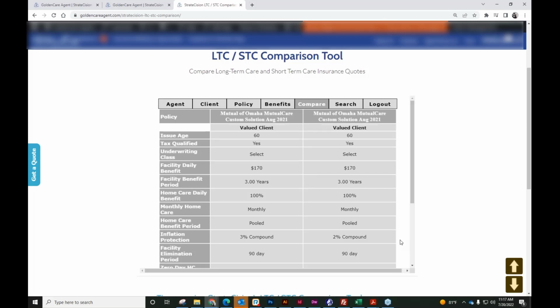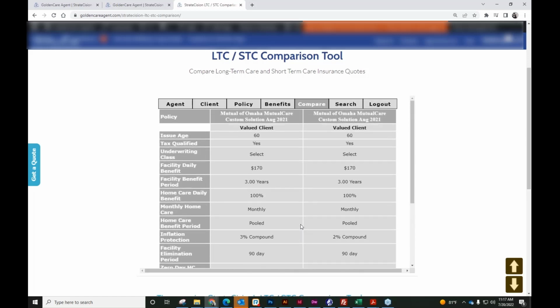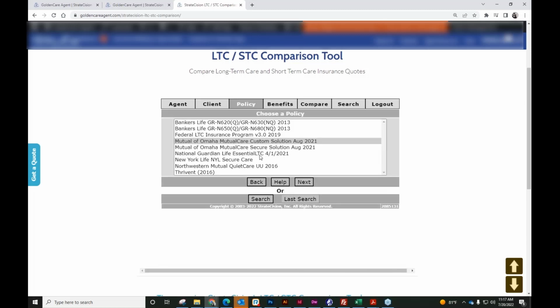It is not perfect in the fact that with all the variations and the nuances and the differences between different carriers' plans, Stratecision does its best, but it's not always perfect. So it is a powerful tool, but you do still need to understand some basics with the plan. I'm just demonstrating here. You can put multiple plan designs from the same company up on the one screen. But instead of doing that, I'll go through and add a different company as well.